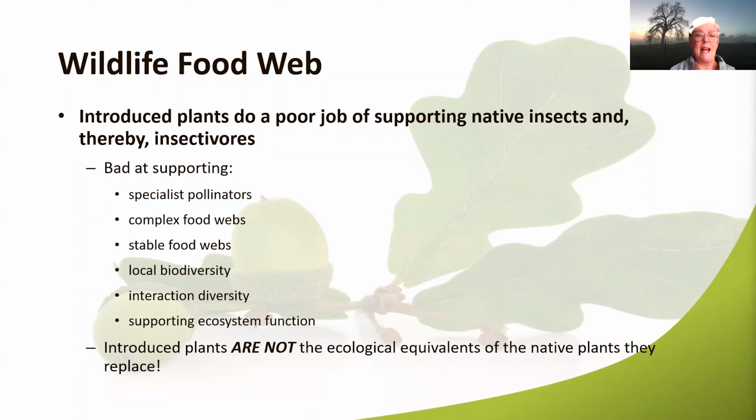They don't support that complex food web that I just talked about, or a stable food web, because they're more prone to disease and pest annihilation. Therefore, they don't support local biodiversity. So if I can get anything across to you today, introduced plants are not the ecological equivalents of the native plants that they have replaced in the environment.